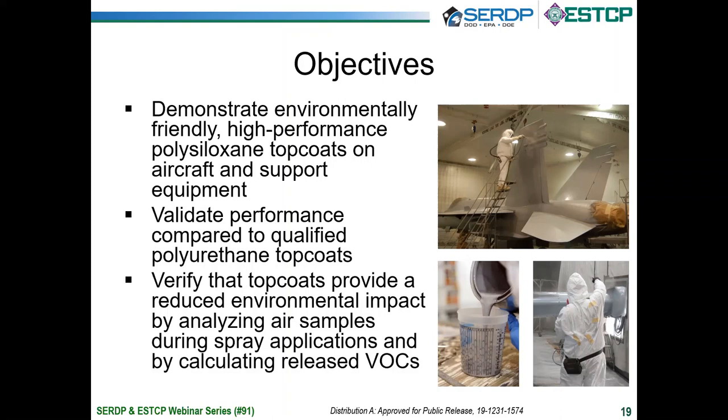The other way that we plan to validate that they provide a reduced environmental impact is by simply calculating the amount of VOCs that are released when polysiloxanes are applied versus when equivalent amounts of polyurethane top coats are applied. Okay, slide 20.